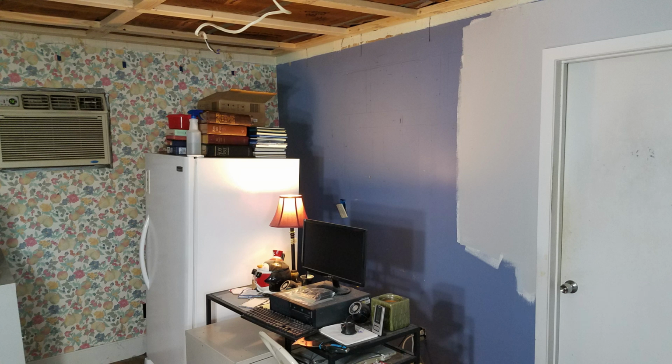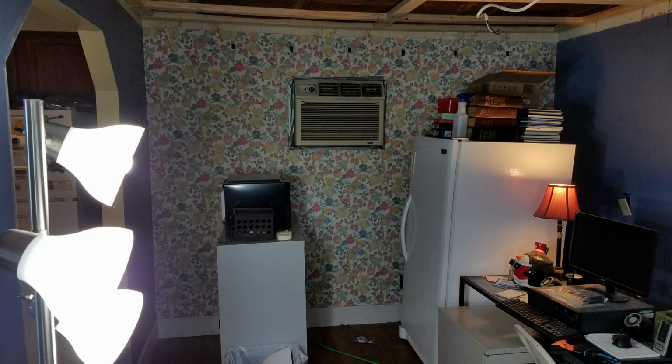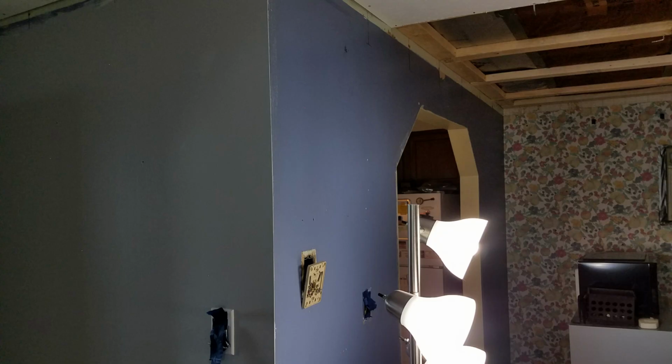Okay, look at the room right there. Gosh, it looks even different now. Look at that archway there. You can see the gray where I've already got the hallway painted, meeting that.